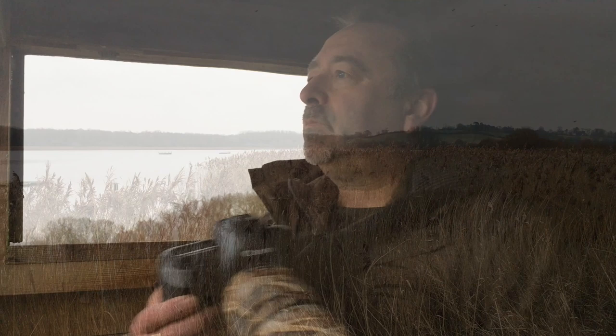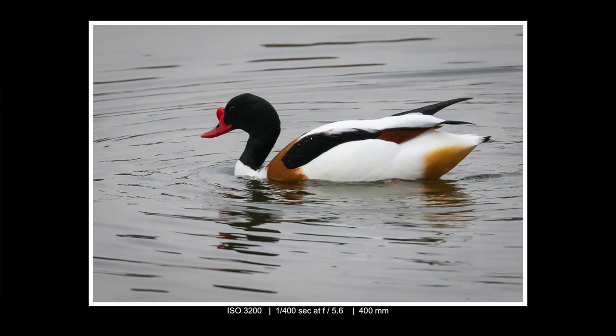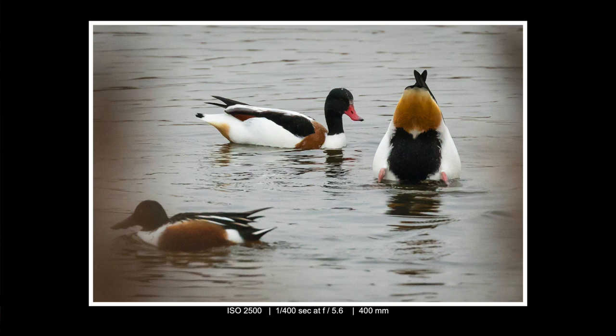Well, this hide, unlike some of the others, definitely lived up to its name. There's certainly a lot of shoveler ducks out there. There's also a couple of quite nice shelducks out there. They're very smart looking birds. And the good thing is they're quite light, so even in this dull light, they actually show up quite well.